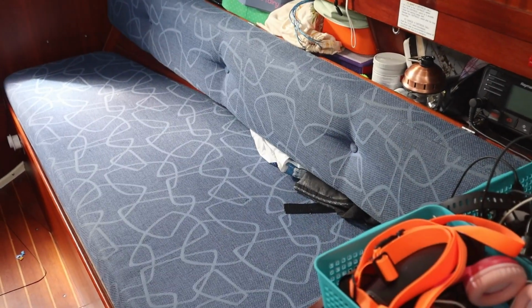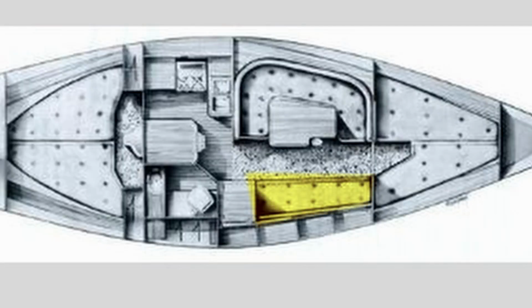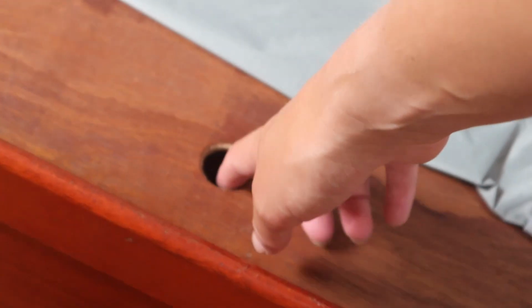And on to the next side. It's also a couch. So underneath this bed we have a lot of storage. I will show you.